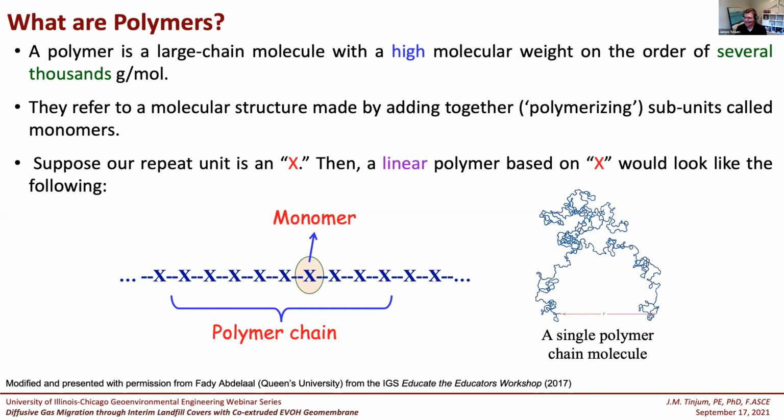So a polymer is a large chain molecule with a high molecular weight, typically on the order of thousands of grams per mole. It refers to that structure that continually adds together, or polymerizes, the subunits of monomers. So if that repeat unit is an X, then a linear polymer would look like the lower left image, where the monomer is in a long chain, a long polymer chain. And then that single polymer chain molecule may not be linear, but it's going to branch and bend and do things to look like it does on the right.